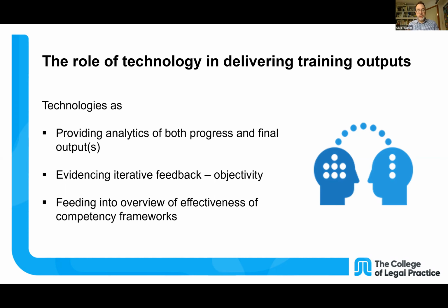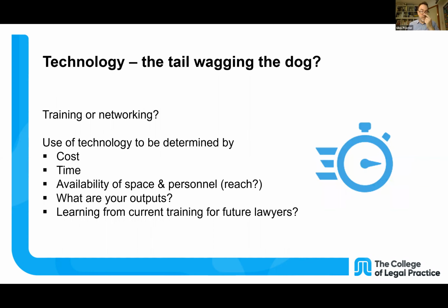Now, those three areas: technology as a deliverer, technology as a subject matter for young lawyers, technology as a source of metrics and measurable feedback. Of course, we have to remember that technology is not the whole answer. It is part of a very effective training system.